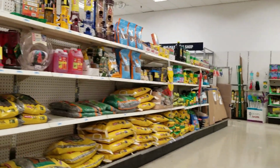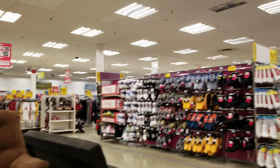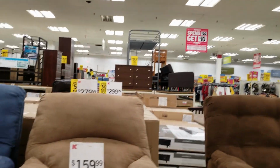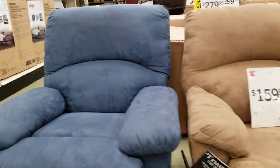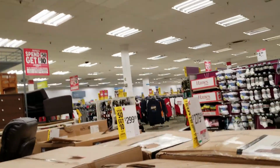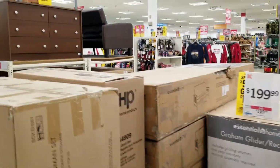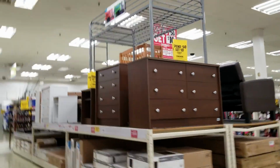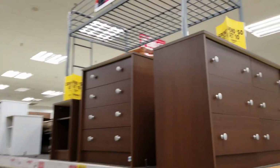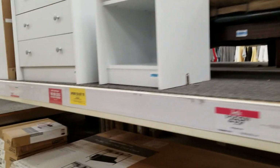When you go back into the electronics department and it's full of these dirty mattresses, it just looks bad. So here's the furniture. The furniture actually was nice. I sat in that blue one, and I'm looking at new furniture right now. And if I lived closer to the store, which is about 2 hours away, I would have bought that blue recliner because it was comfortable and the prices were actually pretty good.